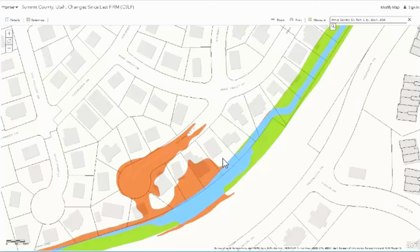Okay? So on this one here, you've got a little bit of red, but the house is not in it. So they are not going to be required to carry flood insurance in that particular property. But on this one, the house is clearly in it, and on this one even just a tiny bit of it is, and they're going to be required. Correct. And the same with the one to the left as well. So those 4 properties are going to be pulled into it.